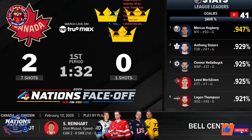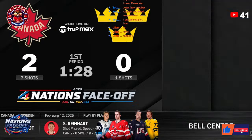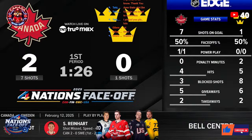Yeah, Morrissey, I say he's one of the most underrated defensemen in the whole entire National Hockey League. You see him getting involved there early. Hit a big hit there on the Sweden player. He seems like he's ready to go. Puck comes to Nate McKinnon. Near side for Mark Stone.